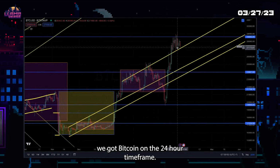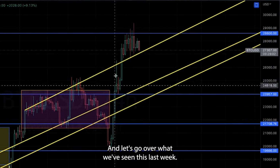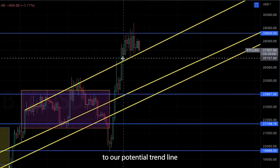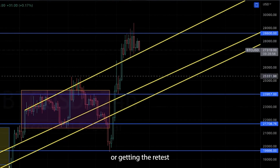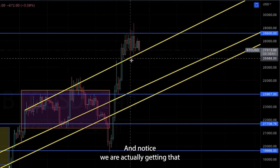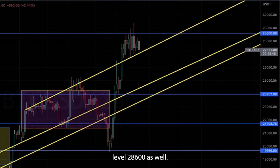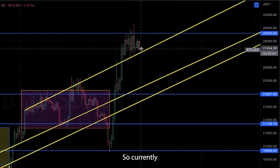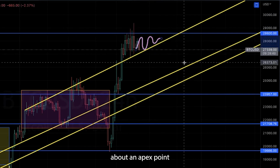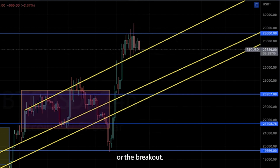Alright, so first up we've got Bitcoin on the 24-hour time frame, and let's go over what we've seen this last week. We did say that we wanted to see the potential pullback to our trend line or a retest to the last 100%. And notice we are actually getting that pullback, and we did get the retest to the top of our monthly level, 28.6, as well. Currently we were saying that we wanted to see accumulation coming to about an apex point to see whether we would get the breakdown or the breakout.